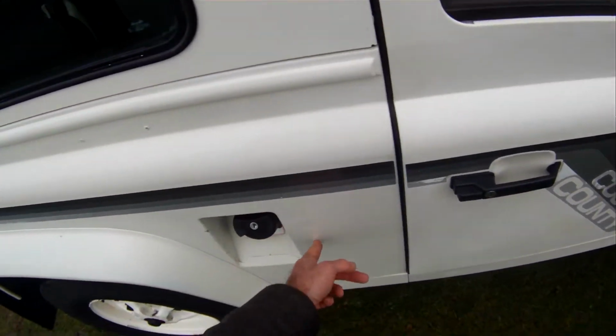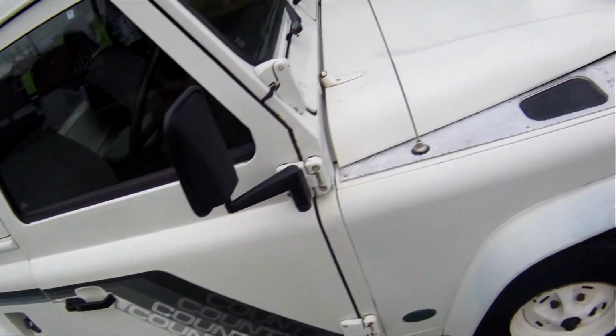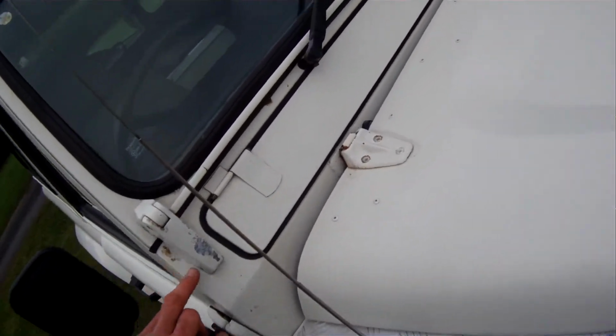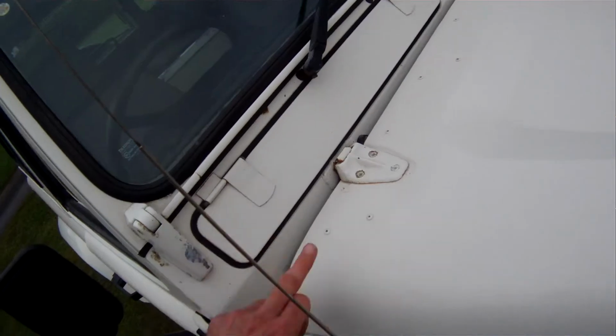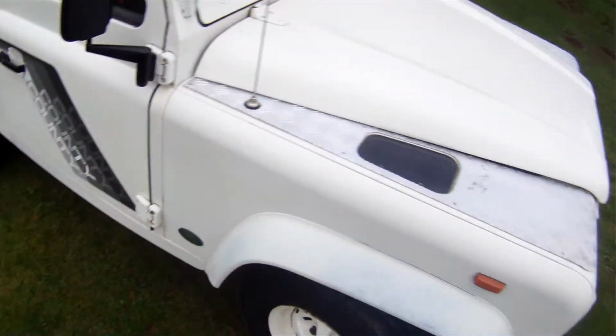A little bit of paint loss just there and just there. Offside door is all good. Offside scuttle corner, bit of paint loss on the hinge, but otherwise very, very good round there. A couple of spots of surface rust, no more than that.